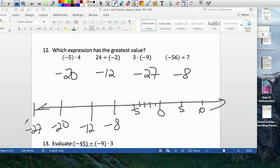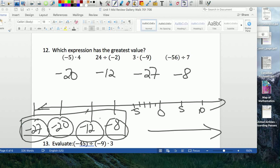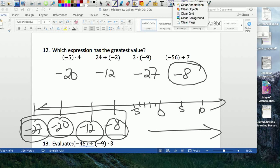So you focus on these 4 numbers right here. Which of these 4 numbers has the greatest value? The number to the right is always greater. So between negative 8 and negative 12, who's bigger? Negative 8. So anytime you want to compare, the number on the right is greater. Out of these 4 numbers, who's furthest out on the right side? It's negative 8, so this one here has the greatest value.